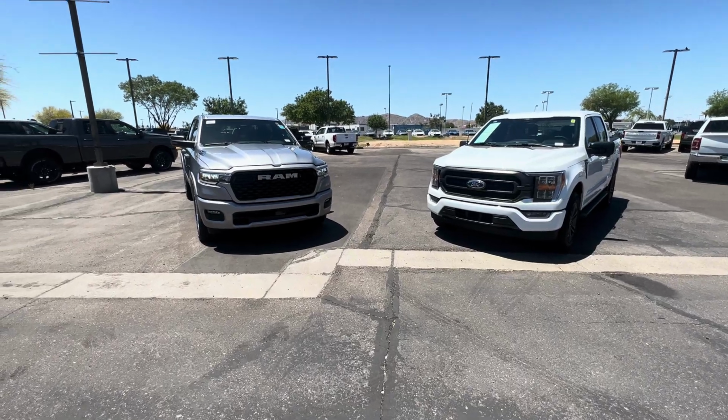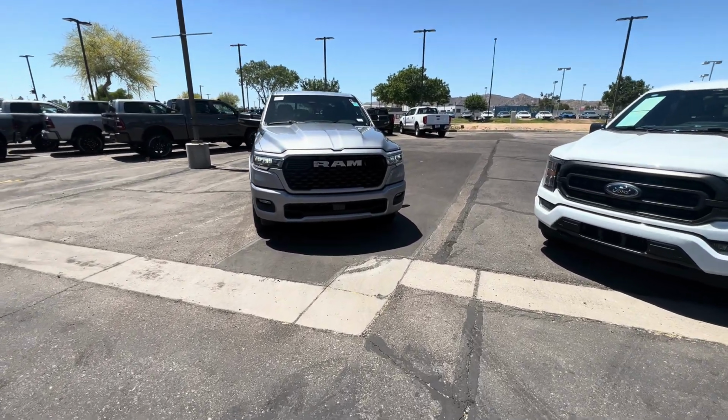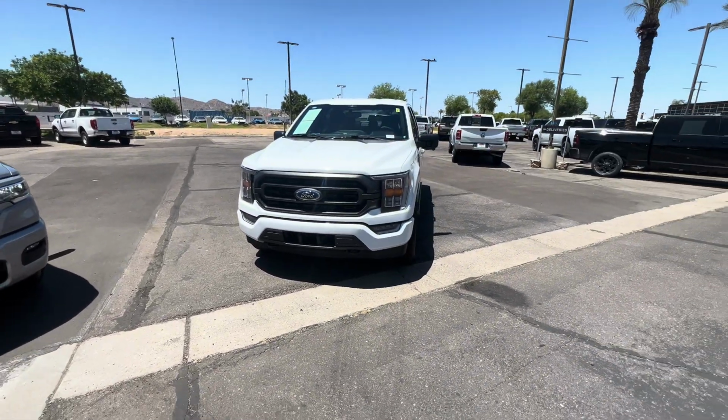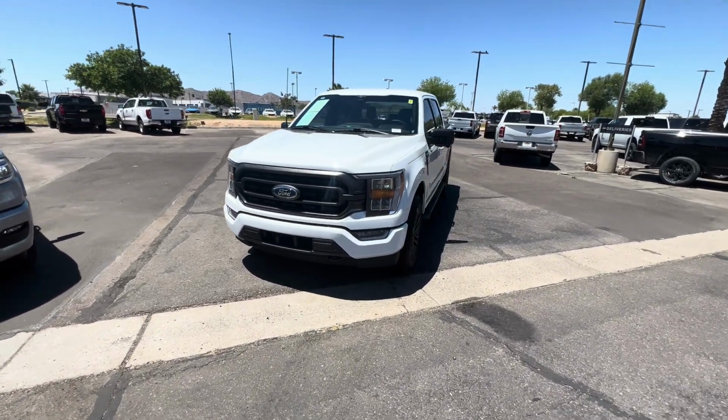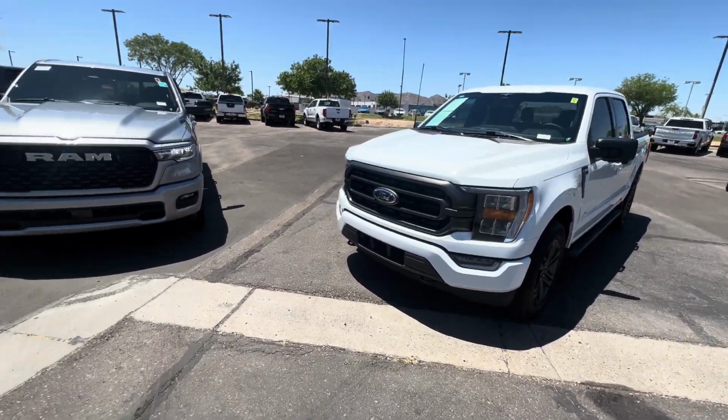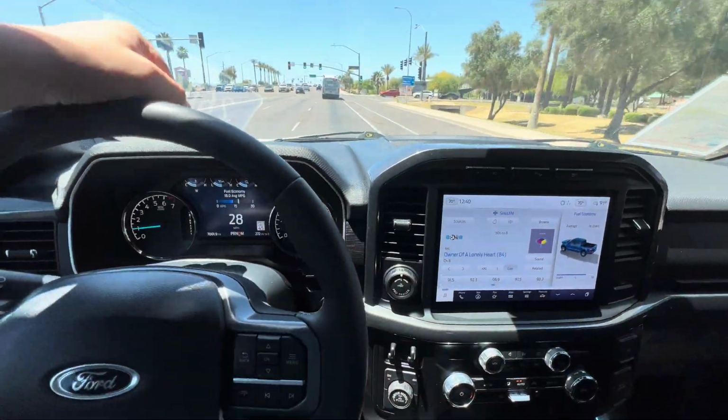Today we're going to compare driving this 2025 Ram 1500 with the new Hurricane twin turbo inline 6 motor to this 2023 F-150 with the 3.5 EcoBoost motor. This one isn't a 25, I know, but whatever, it's pretty close. Let's talk about it. So first here we're driving the 3.5 EcoBoost.